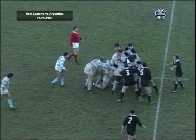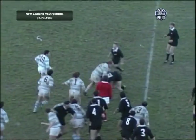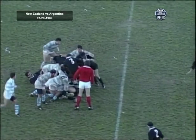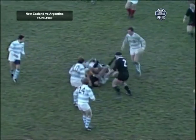Bertrano took it in for Argentina. That's the halfway line. Here's big Iachetti. Brook hangs on to him and dumps him in a good tackle. And the All Blacks go over the top. Well, excellent work by Zinzan Brook. He made the tackle and the All Blacks won it. Here's Deans.